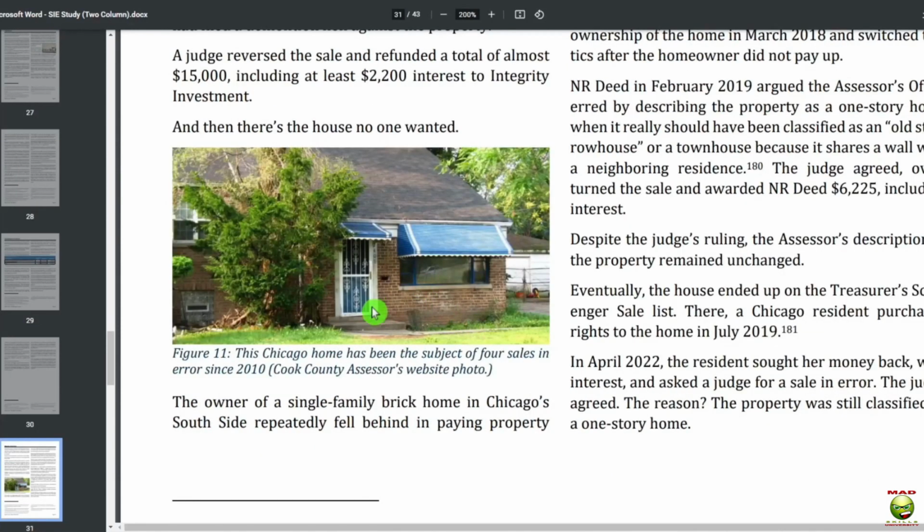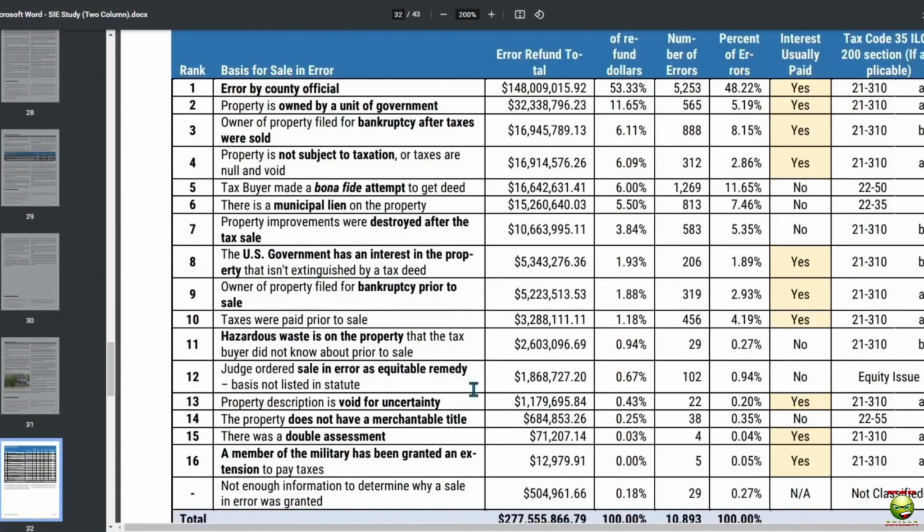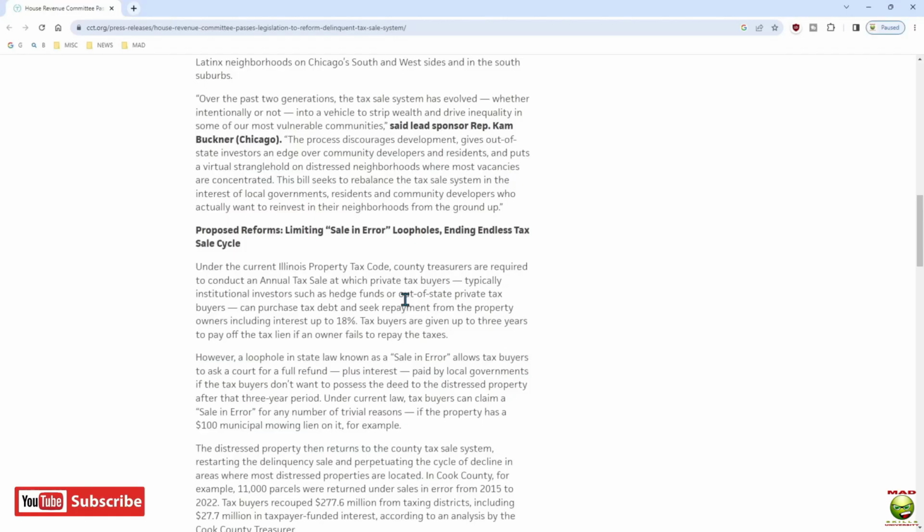This house was resold in a scavenger tax sale 4 times. By the way, this document and more information about all this is linked below. But the city has to pay this. This is a loophole. This house is in Harvey, Illinois. It says it didn't have an attic. There's an attic. $17,000 off a $1,700 tax bill.